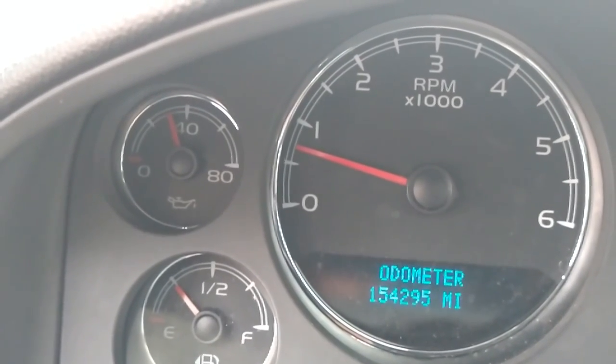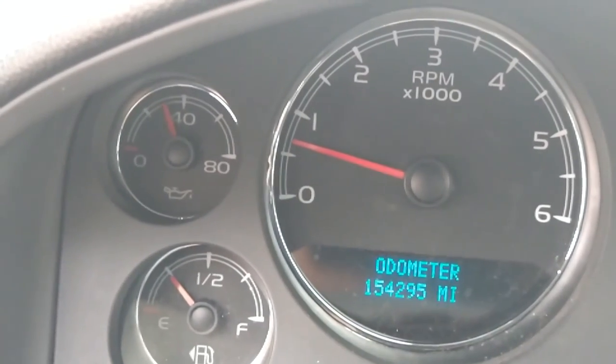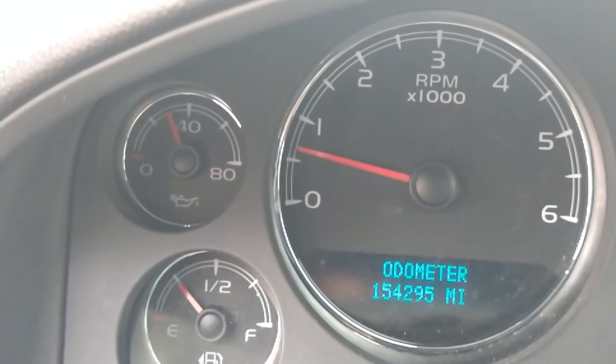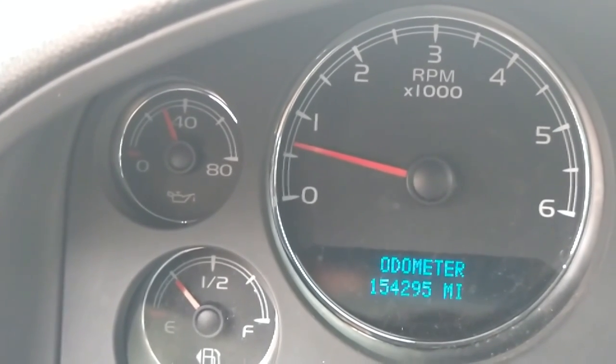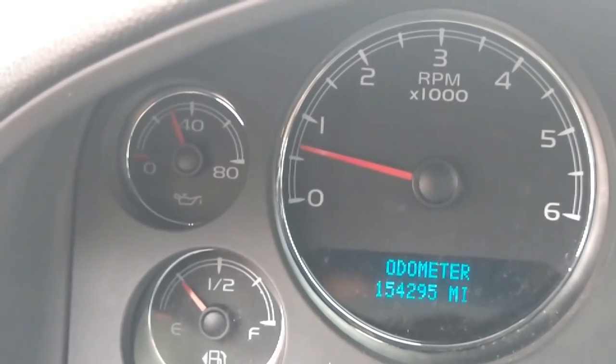Okay, so this is a well done job, and that's it. You saw what I changed, and I didn't have to remove the oil pump to do the job. I changed everything that has to do with the underneath, the oil pan and all the components around there.